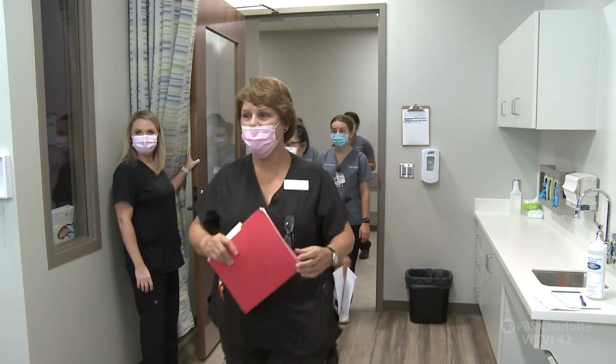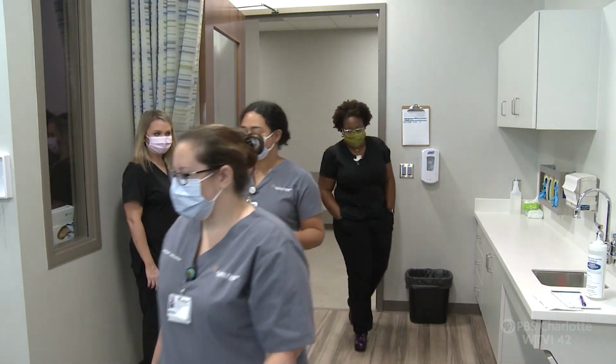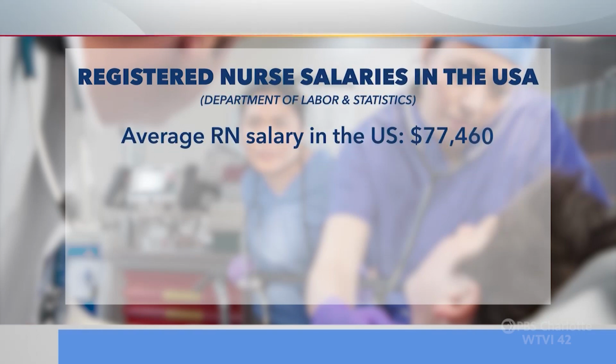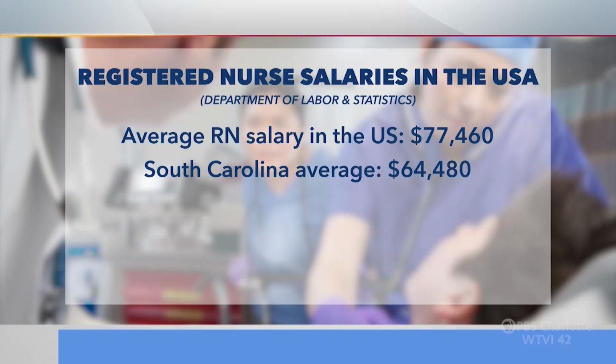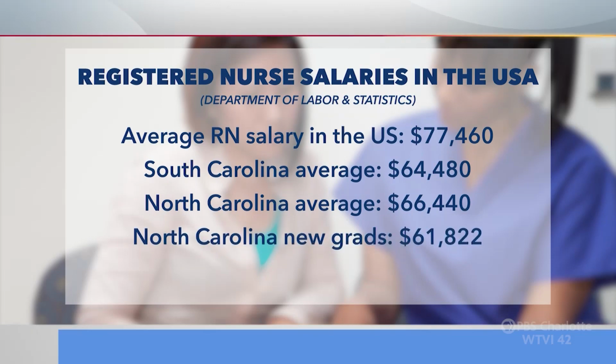Nursing students working towards their 2-year associate's degree to become a registered nurse can expect some good-paying jobs. According to the U.S. Bureau of Labor and Statistics, the average registered nurse salary in the United States is over $77,000. However, in the Carolinas, those numbers are slightly less, with South Carolina ranking 40th among the states in pay, with an average RN salary of about $65,000, and North Carolina ranks 37th, with an average RN salary of more than $66,000. The average for new grads entering the workforce in North Carolina is just under $62,000.